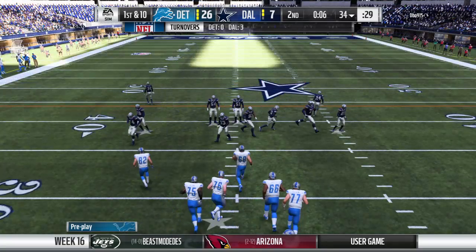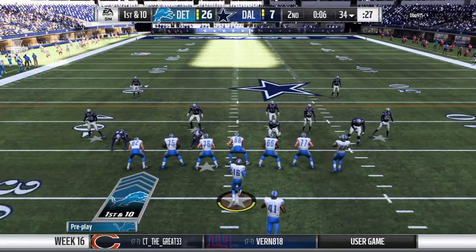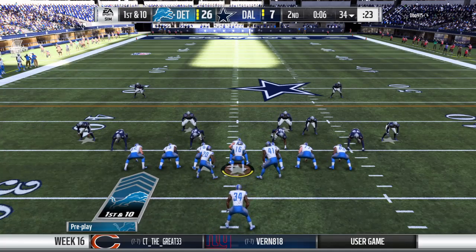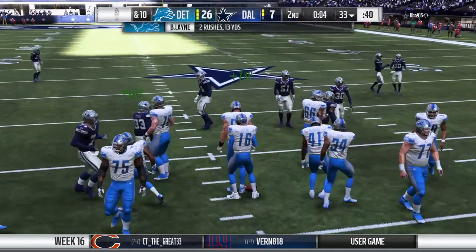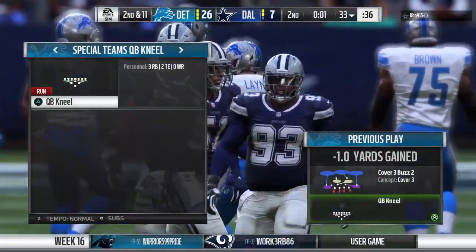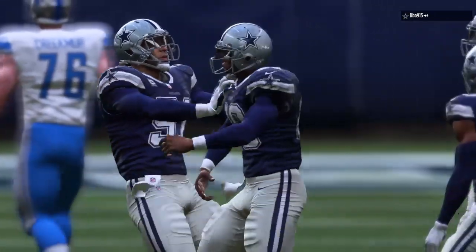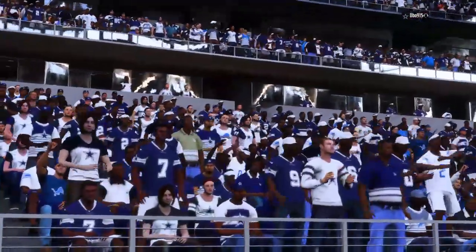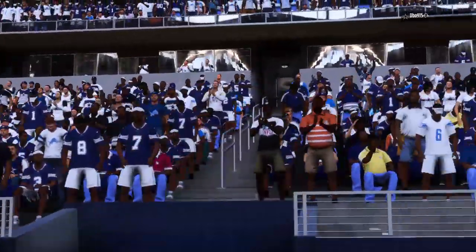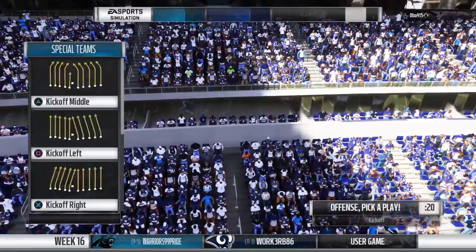Likely time for one final snap as they start out 1st and 10. And with time running down, they go down to a knee. So we reach halftime in what's been a fairly one-sided game so far. As we'll get you over to Orlando, where standing by is Jonathan Coachman. He has our EA Sports halftime report.